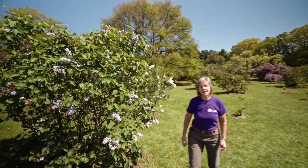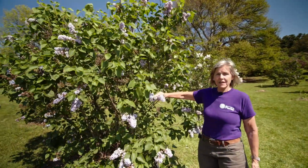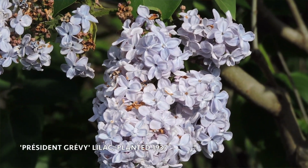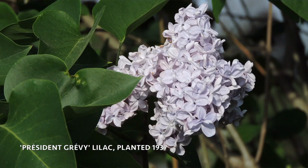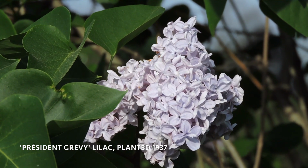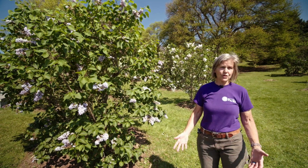Just a few lilac facts. This lilac, which, depending on whether or not you're wearing sunglasses, looks fairly blue, is a single flowering lilac. It is one of the cultivars that was bred here in Highland Park. Over a course of 100 years, 50 different varieties of lilacs were bred and created and introduced to the trade.